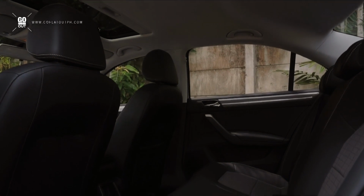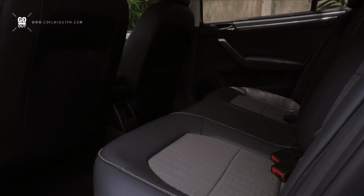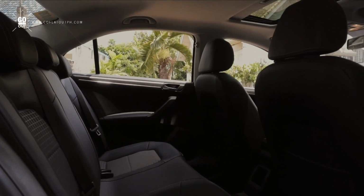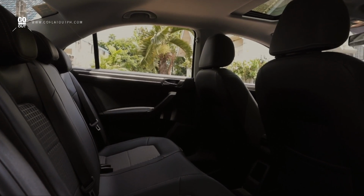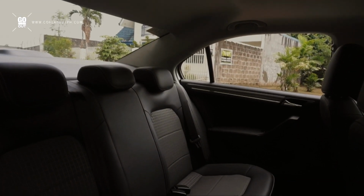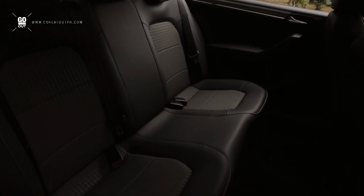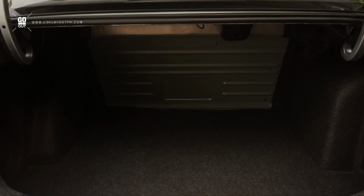Elsewhere, space is pretty good for the rest of the occupants. Having one of the longest wheelbases in its class has enabled the Santana to have excellent rear legroom. Headroom is also great thanks to its traditional upright design. Shoulder room shouldn't also be an issue since the Santana is also one of the widest in its class. Its 480-liter trunk is also one of the biggest in its class.